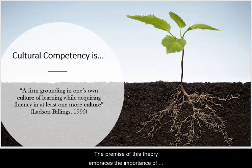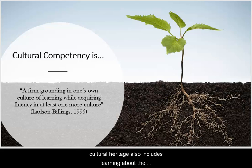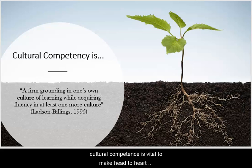The premise of this theory embraces the importance of faculty understanding their cultural heritage, which includes mental constructs, social norms, and philosophical beliefs. However, cultural heritage also includes learning about the culture of others. While no one can be an expert on all the cultural nuances and subcultures that exist within and among groups, cultural competence is vital to make head-to-heart connections with students.